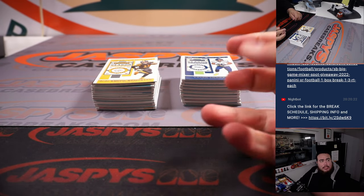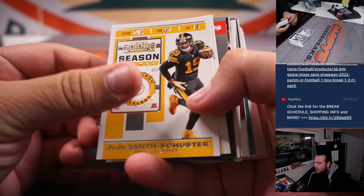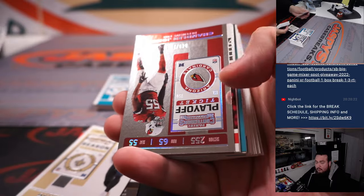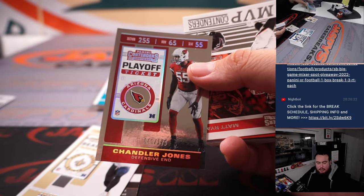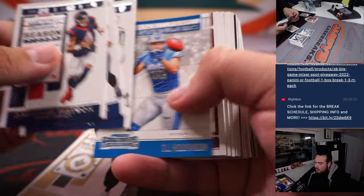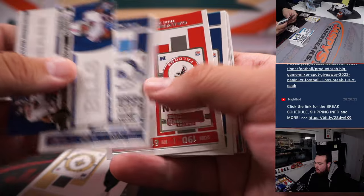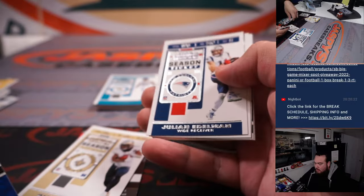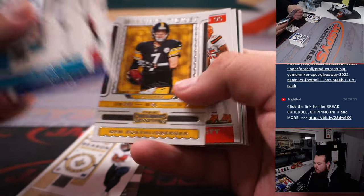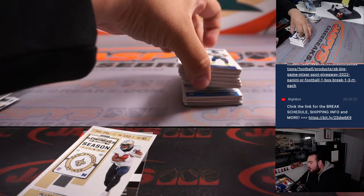All right, guys. So let's do the box first, and then randomize the names for that. And it looks like we got some points coming up, so we'll be giving away some points as well. Chandler Jones. Should be on this side.